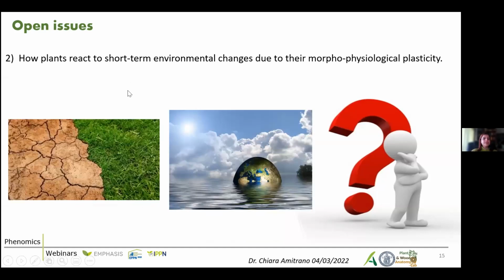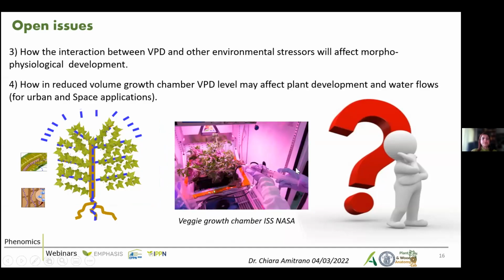How plants react when there are some changes in the environment, which does not mean climate change, but also short-term environmental change, and how this is connected to their morphological plasticity. This is another open issue. And also how the interaction between the VPD and other environmental stressors, so for example, I will show you some experiments with water stress, will affect the morpho-physiological development.